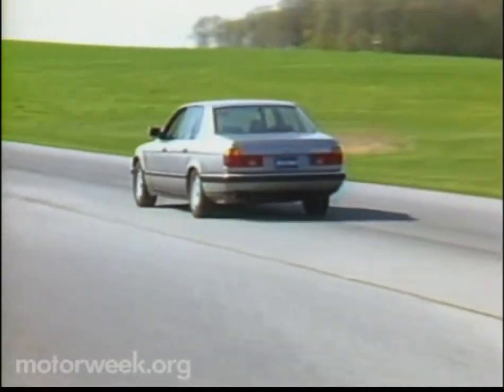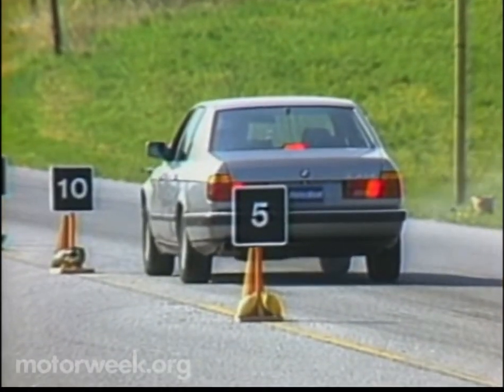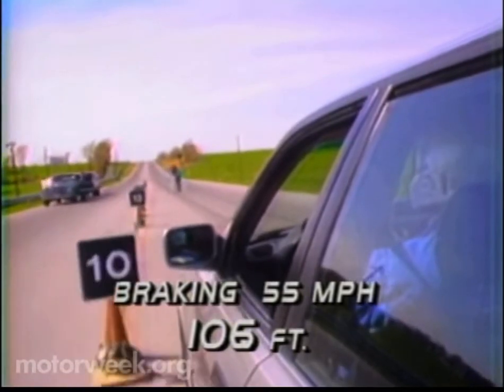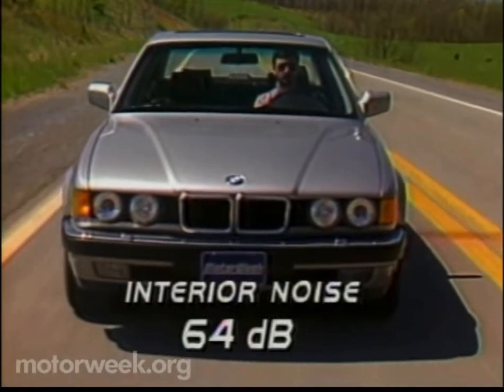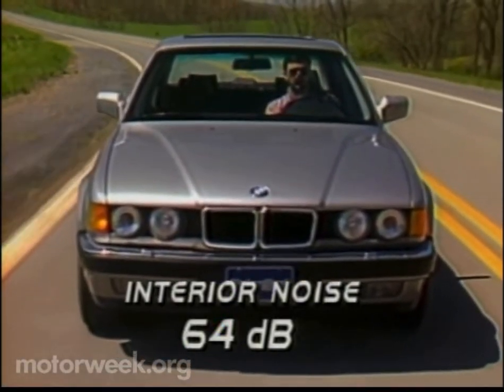The 750iL's 4-wheel anti-lock discs are as safe and predictable as anyone could want. The firm pedal is easy to modulate, allowing you to stay out of anti-lock mode if you wish. The result is straight, sure stops that averaged only 106 feet throughout testing. Out on the highway, the 750iL has a very comfortable ride and a low interior sound level of 64 decibels.